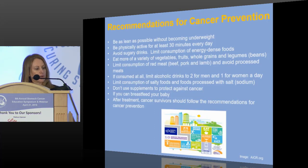And then you also want to limit your alcoholic drinks. It's 2 for men, and what counts as 1 serving size is a 12-ounce beer, 1 ounce of hard liquor, or 5 ounces of wine. So it's 1 for women and 2 for men, if you're going to drink at all.